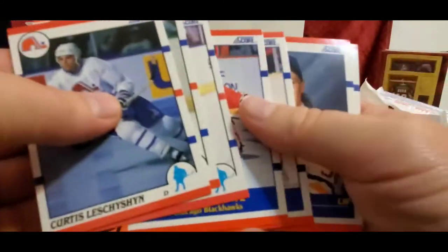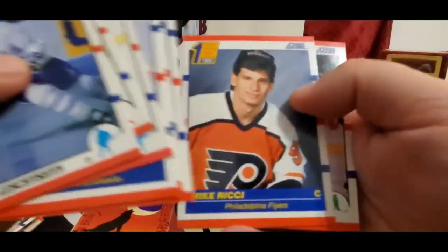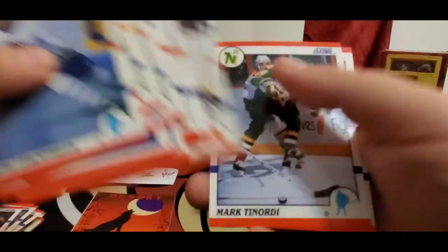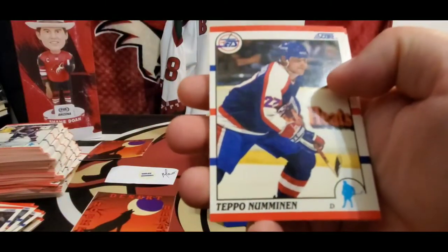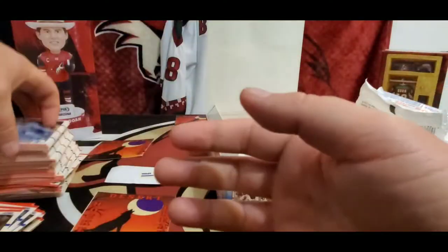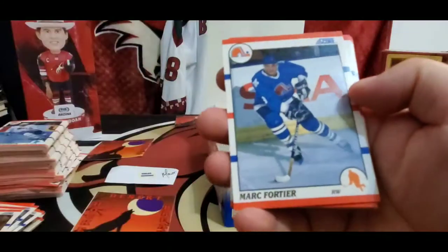Jimmy Waite, prospect. Bruce Orford, Brad May Coyote, Mike Ricci, Randy Cunningworth, Don Barber, Paul McDermott, Mark Tenorti, Tempo Newmanen, another awesome Coyote. Loved watching him play. Thad McCrimmon, Doug Smail, Tim Waters. Oh, sorry, this is going to be a long video. I apologize, I didn't add too much in the beginning.